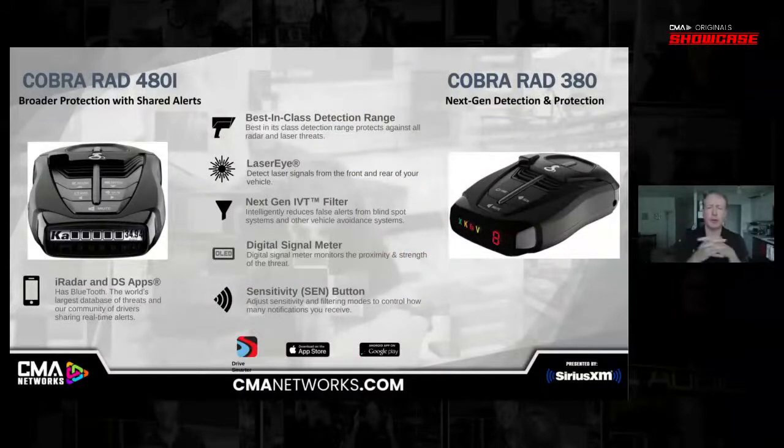And bringing up our opening price points with Cobra is the Rad 480i and the 380. I'm going to focus a little more here on the 480i. This is best in class detection range that we have. This does come with the laser eye, so you do have the ability to detect laser with this. It has what we call our next gen IVT filter, but it does have good CAS filtering. We do use a digital signal meter on this, so that you have the ability to look at signal strength.